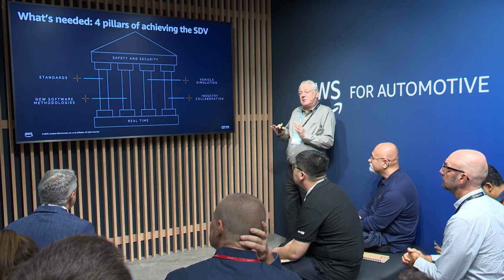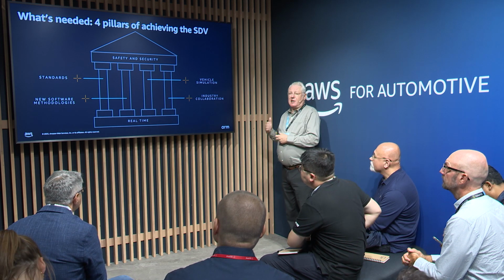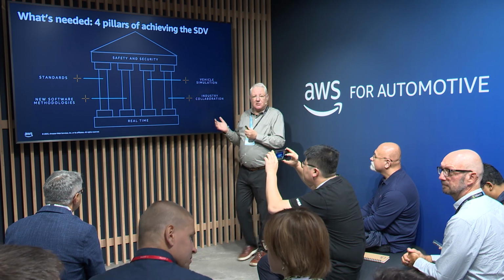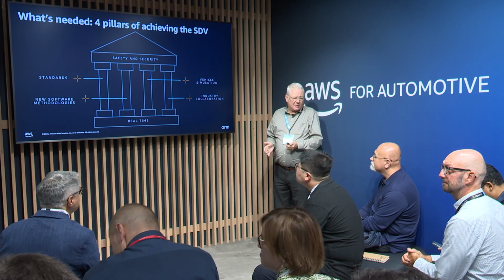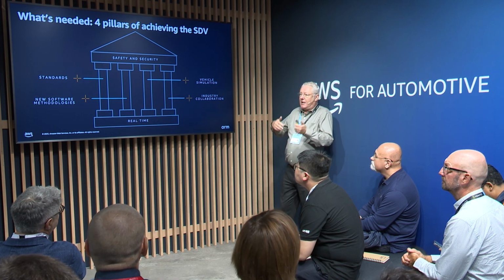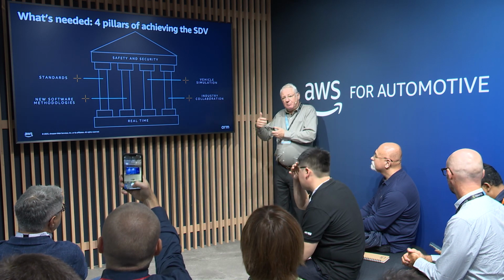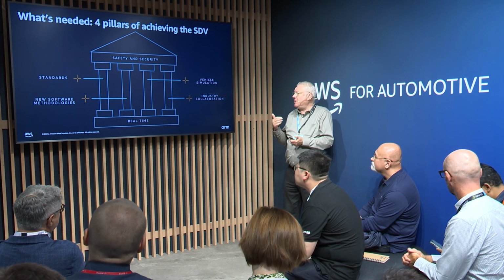So, looking at this from a technology lens, what do we need to actually achieve this? What do we need to make the SDV real? Firstly, there has to be some element of standards. Each of the automotive OEMs just can't do it all on their own anymore. There need to be standards out there that people can use and reuse and also collaborate on. What we're really going to talk about today is some of the new software methodologies. You can't build the car software the way it's traditionally been done with a software-defined vehicle. You need it to be more agile.